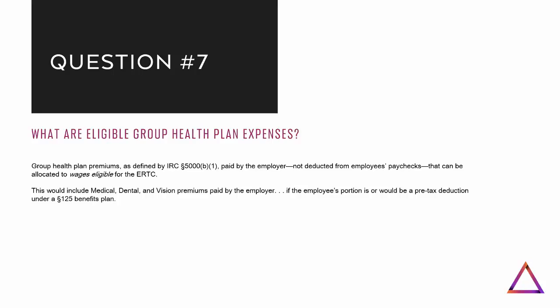The health plan premiums would include medical, dental, and vision. And once again, premiums paid by the employer. An easy way to determine if they would be included is if the employee's portion is or would be a pre-tax deduction under a Section 125 benefits plan. Even if the employee doesn't have a deduction, if their deduction would be pre-tax, that would qualify, because group health plan expenses have to be pre-tax or part of a Section 125 benefit plan to be part of this.